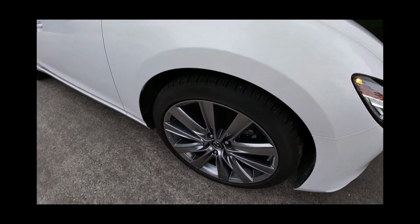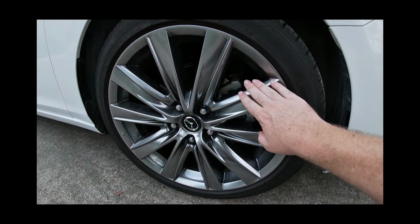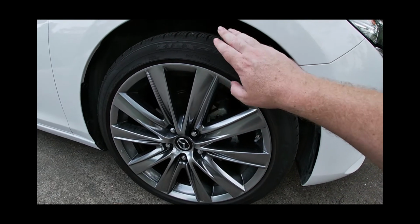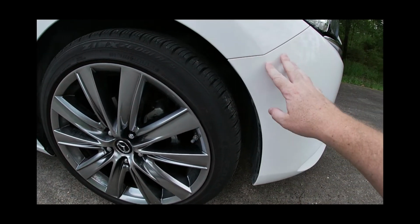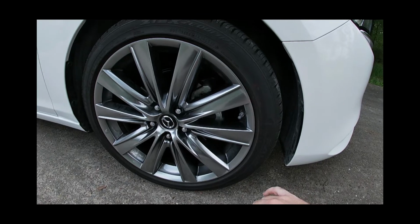Now, in terms of styling elements, one of my other favorite things with this Signature trim are the 19-inch gunmetal finished aluminum alloy wheels wrapped in Falcon ZX all-season tires. I love the way they look, and especially I love the way they contrast with this snowflake white mica exterior that my test car is wearing as well.